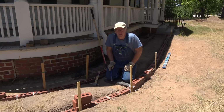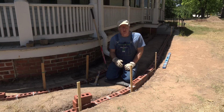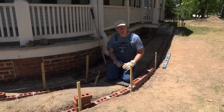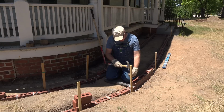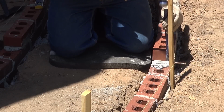Well, folks, I made a rookie mistake yesterday. When you're done laying bricks for the night, you're supposed to take your trowel and knock the last little bit off the bricks so that when you come back you can lay brand new mortar in there. But I didn't do that, and now I've got this hardened mortar, and I'm going to try to knock it out of here with just a couple of raps and see how it goes.